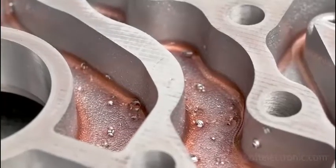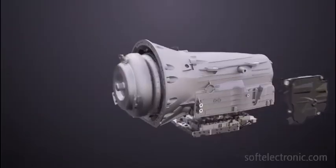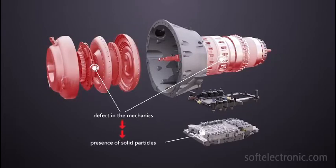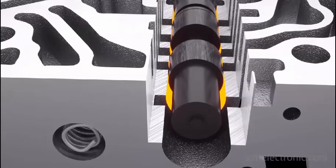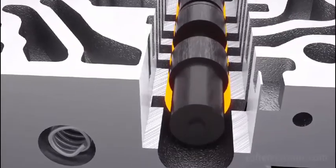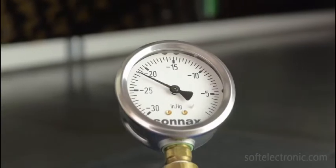If after the dismantling there are residues and solid particles in the valve body, then there's a serious problem in some of the mechanical parts of the automatic transmission, and it needs to be located and eliminated. To determine whether there's wear in the valve seats, two tests are performed. The first one is by a vacuum machine, performed manually for each valve.